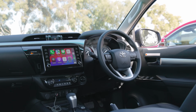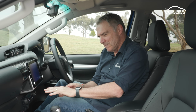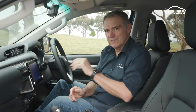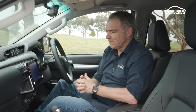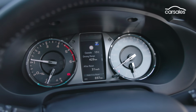Let's face it, the HiLux is looking a bit dated in here. The touchscreen at least is pretty simple to use, and there are hard button controls for volume and for the dual zone climate control, which at least means you don't have to drill into the touchscreen to make adjustments, thankfully. The instrument cluster is still analog, but it's bloody hard to see in direct sunlight.